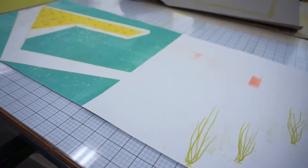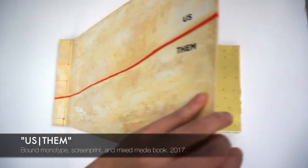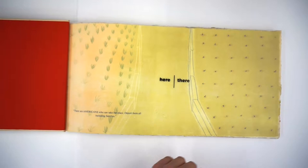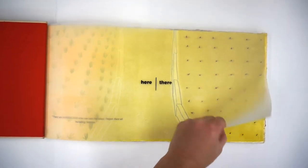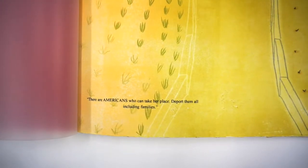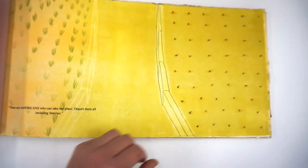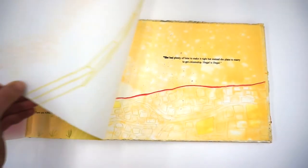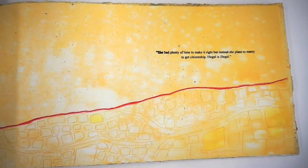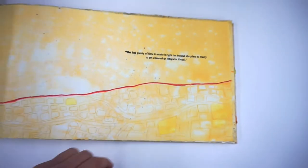One of my most recent projects is this handbound book titled Us Them. This book began when I started screenshotting comments I found on social media on immigration or border-related forums and posts. And it became really apparent to me that despite these being voices of various different people, it began to resonate as a single idea. Overall, the message relayed by these people in these comments is one of a very uninformed and intolerant point of view.